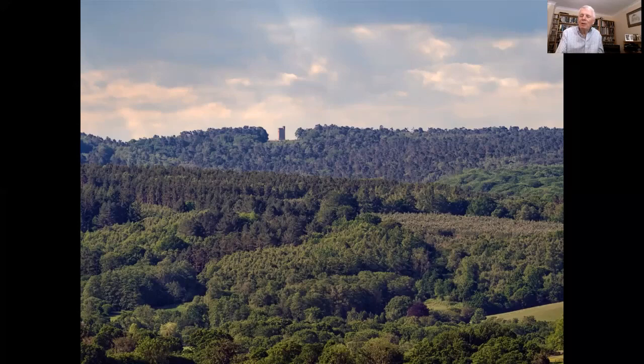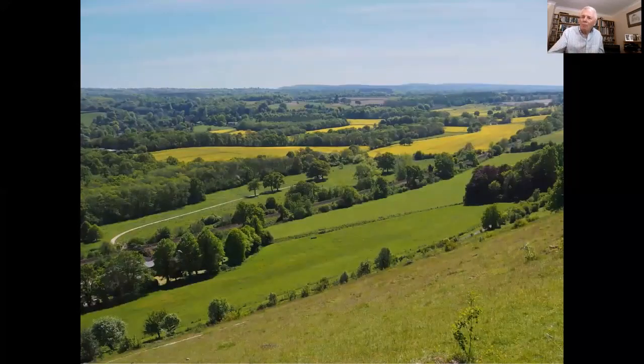And then if you keep going to the right, we're now up Ranmore Common, heading in the direction of Wotton, Abinger Hammer, pointing in the direction of Guildford. There, down in the valley, you can see the railway line. That's the Guildford, Dorking, Redhill, Gatwick Airport line. I'm always interested to note that Dorking, for a relatively small town, has got 3 railway stations.